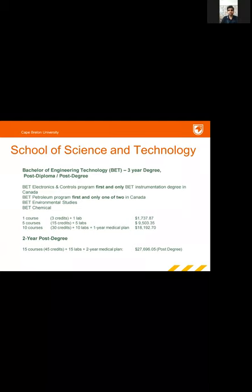There are four different options available: electronics and control instrumentation, the one and only degree available in Canada, that's in CBU. Then petroleum engineering, with very limited institutions offering it. Then we have environmental studies and chemical. These options are for students from a non-medical background, year 12 pass out, PCM background, they can apply. Even students who have got diplomas in engineering, like polytechnic diplomas, but that should be a 3 years diploma. The student has already studied, and on the basis of that also a student can apply.